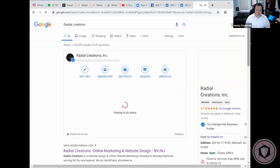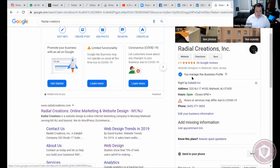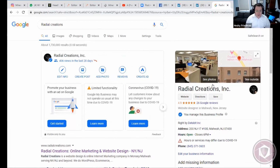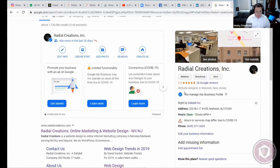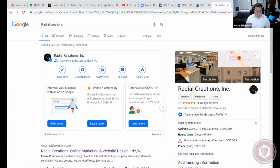Now, one of the first things that I'm going to see here on the right side is Google's business profile. This is all Google, coming from Google My Business. I can control it. You manage this business profile, which means I can edit it and change things around here. If you type your company name, this will come up.